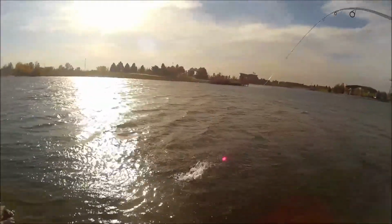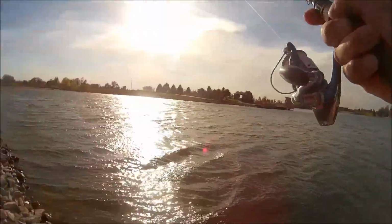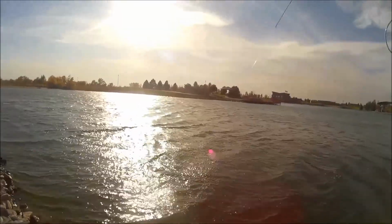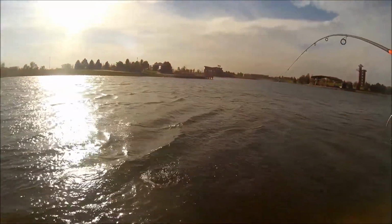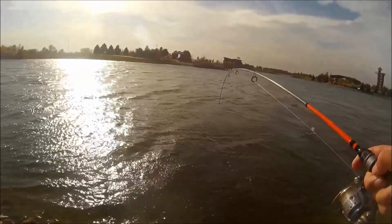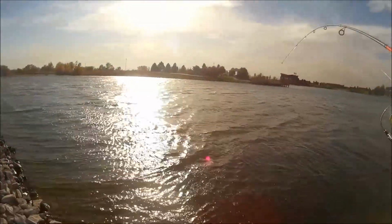Using my little squarebill crankbait, little Vicious squarebill crankbait. And I've hooked up with a good trout right here. This wind is making it real tricky to make casts into the wind, but we're managing to do it so far. And we've hooked up with a good one here.